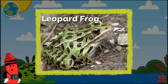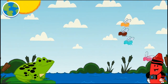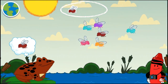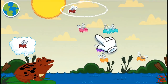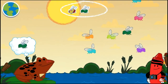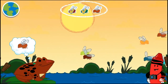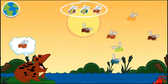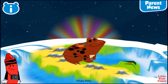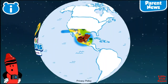Frogs have dark spots on their backs and legs, just like a leopard. This creature's hungry for some colorful insects. Make sure it eats the ones it's wishing for. Look up! It wants to eat an insect that's this color. Check it out! Now it feels like eating this color. One more insect. Look for this color. All right!